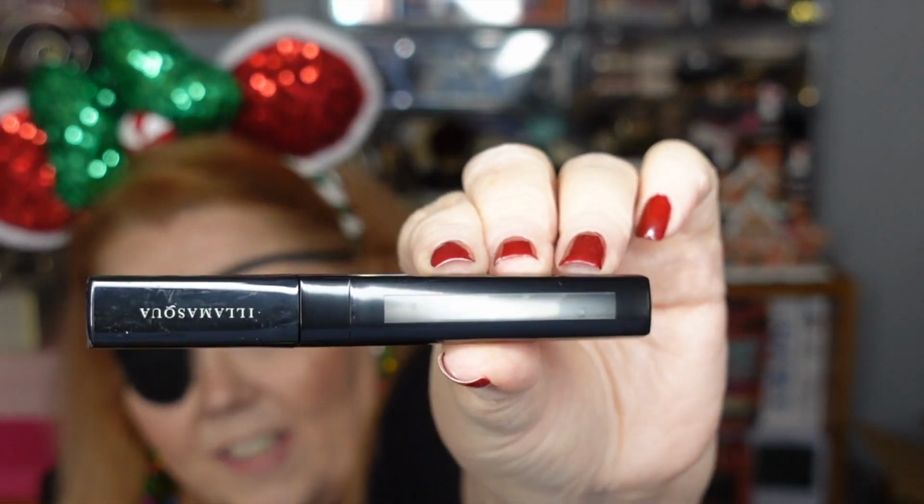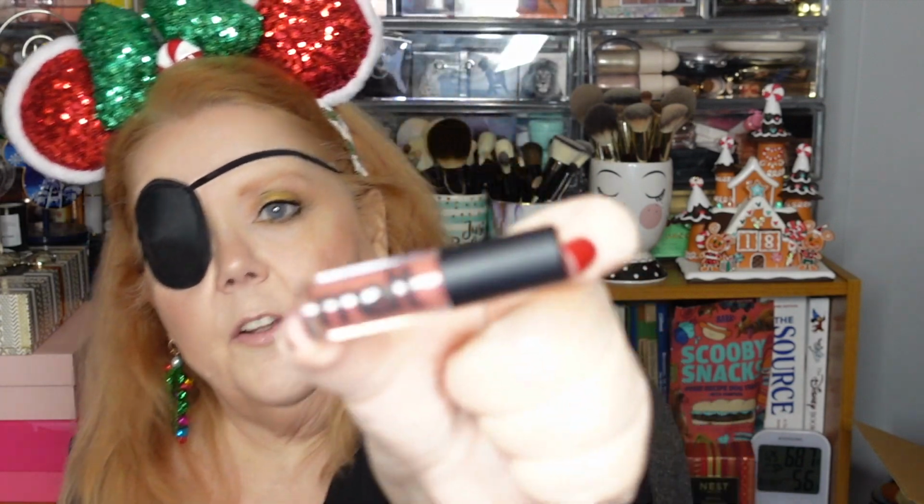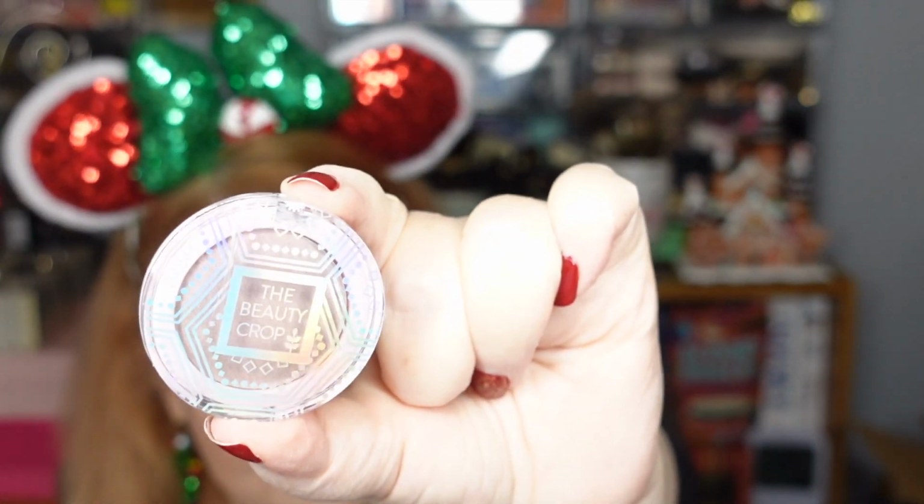And from Illamasqua, this is the Loaded Lip Polish in the shade, I believe it's Glaze. Can't really see it very well. It's clear. And from another from Ciate London, this is the Wonder Wand Mascara. From Melt, we have a mini liquid lip in the color Rebound. From The Beauty Crop, I have a highlighter in the shade Sicily Sunset.